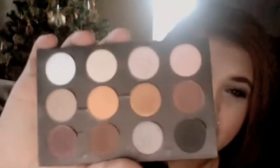But this is my holy grail of palettes, I would say, because there's plums in there. There's enough for a neutral eye. This will get you by. This has all the shades that you do need for an evening look, a day look, just a natural look. If you needed to dip in there for contour or highlight, there's plenty of options. So this is definitely the best color payoff that I have.